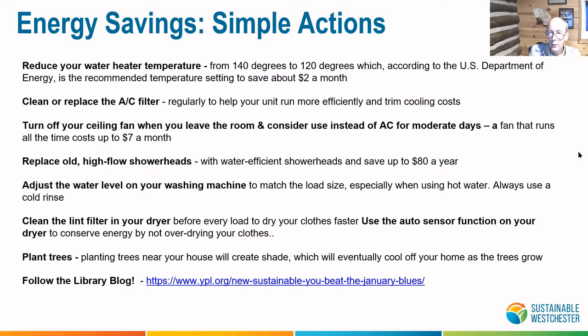In your shower, to reduce hot water usage. Most of the new ones that are installed these days are all water efficient. But if you have an old shower where the head has been there for years and years, it may be one of these high flow ones. You can save actual significant dollars by going to a low flow shower head.